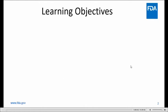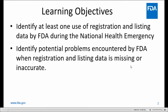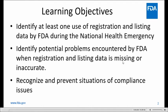So, today, through this presentation, I hope you will be able to identify at least one use of the registration and listing data by FDA during the national health emergency, identify potential problems encountered by FDA when registration and listing data is missing or inaccurate, and recognize and prevent situations of compliance issues.